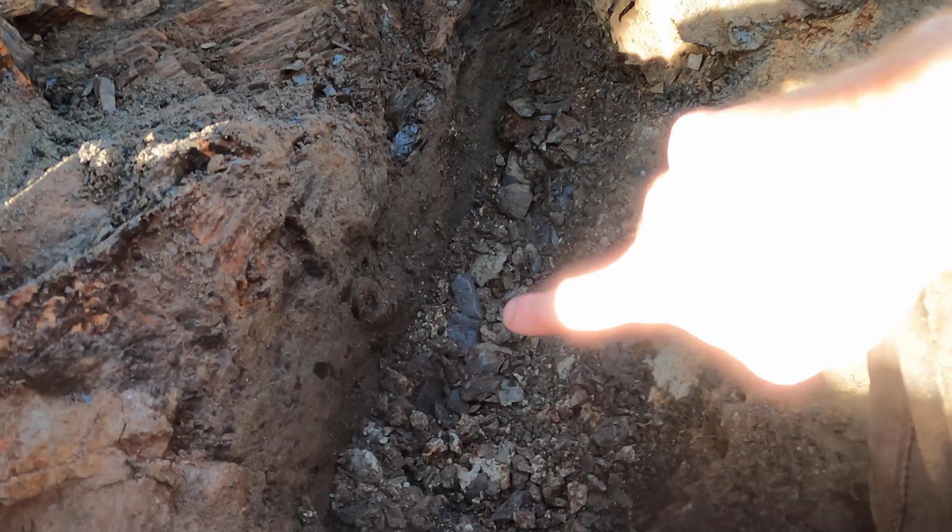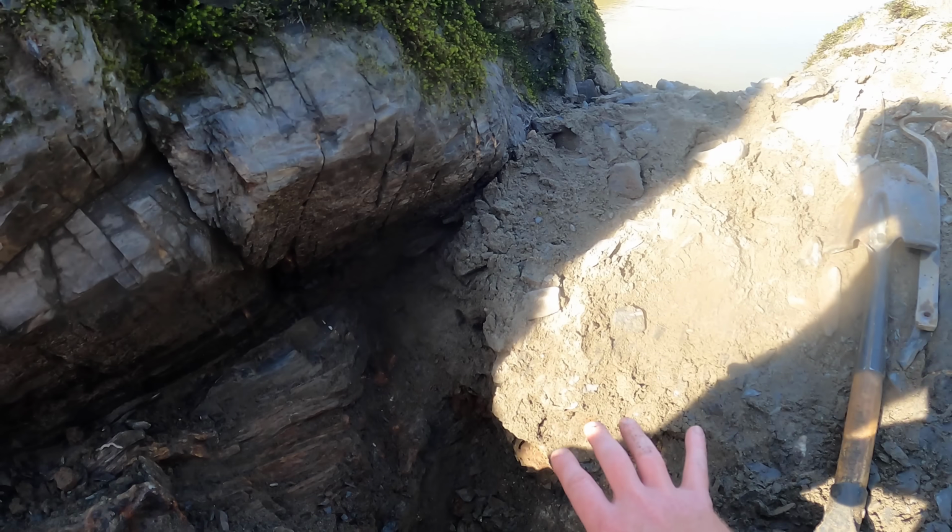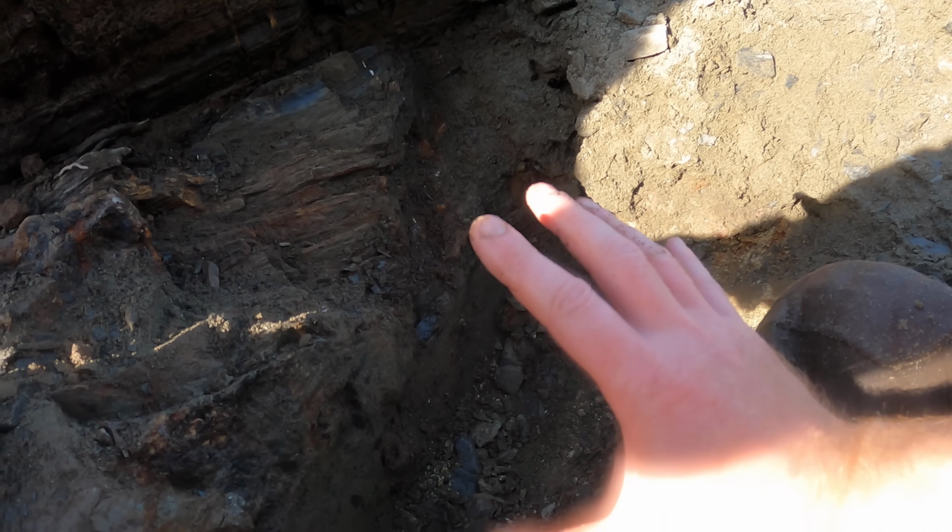So I've been getting deeper and deeper and deeper into the hole out at the front side rather than the back, rather than under the boulder, moving out towards the river. And we're actually finding better gold on this side than up underneath the boulder.